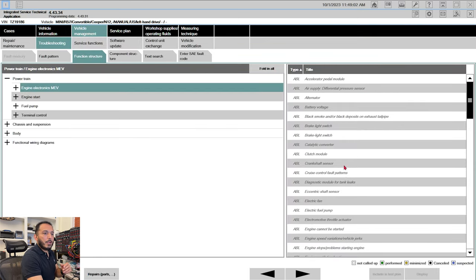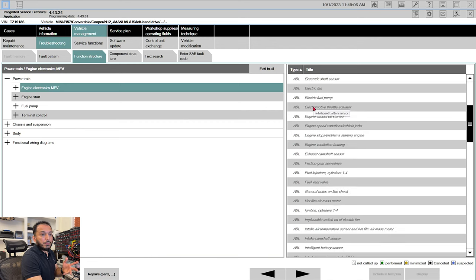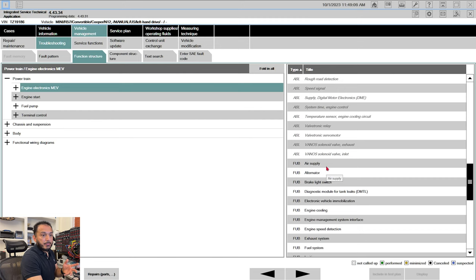But you see all those ABLs, if you are connected to the car, all these will be black. Whatever is grayed out now is because I cannot access it. FUB is our desired function or operation. The more you use it, the more you understand what these acronyms mean. All right, let's click on here.